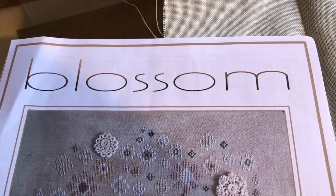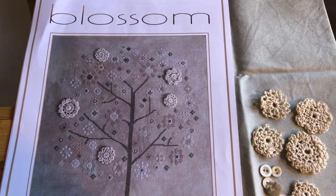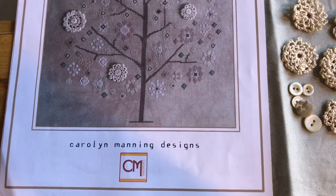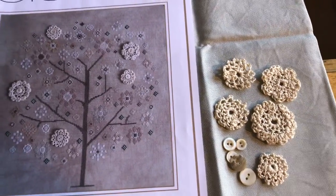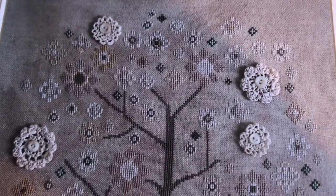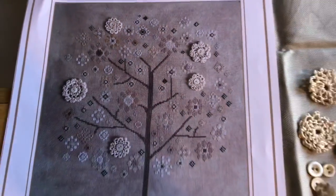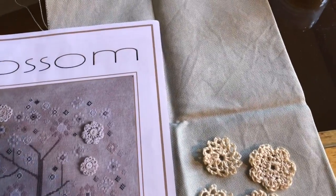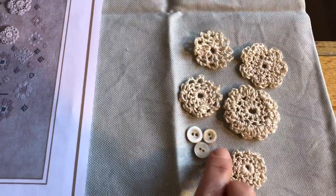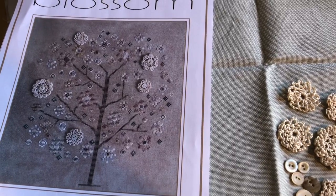It's the 27th of May and WIP number 27, and the Tiny Decision app picked Blossom. This chart was one again that I got off the Bendy Stitchy D Stash on Instagram. It's by Carolyn Manning Designs, and it came with the crocheted little blossoms, I guess you could call them. So again, a bit Quaker style, really just the tree and lots of little flower motifs. So I'm going to be stitching this on a 36 count even weave that I've hand dyed myself with a green Rit. It came with the embellishments, and I think it's super pretty. So let's see how this one stitches up.